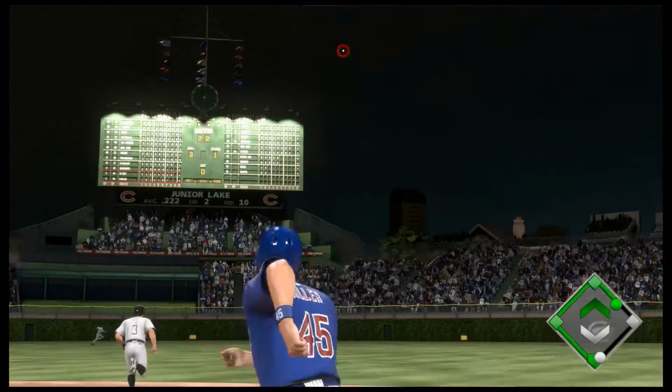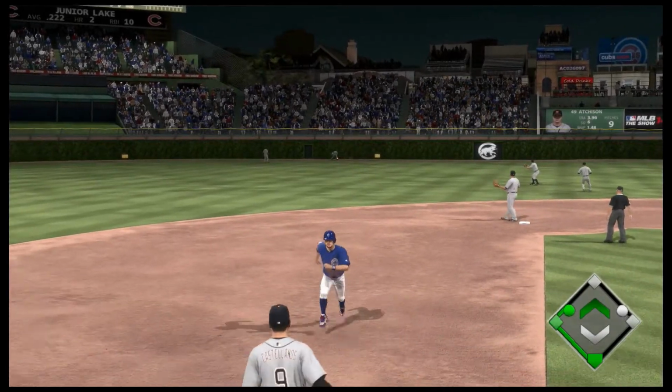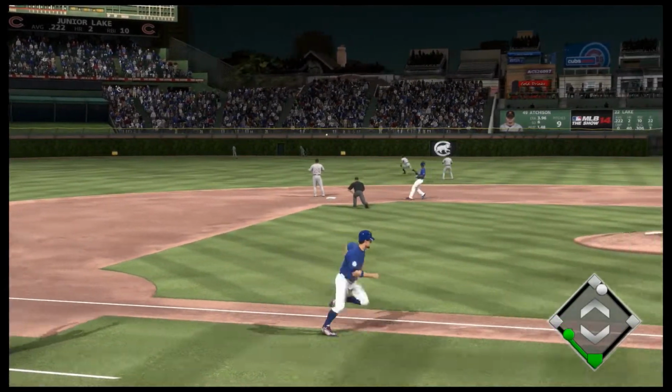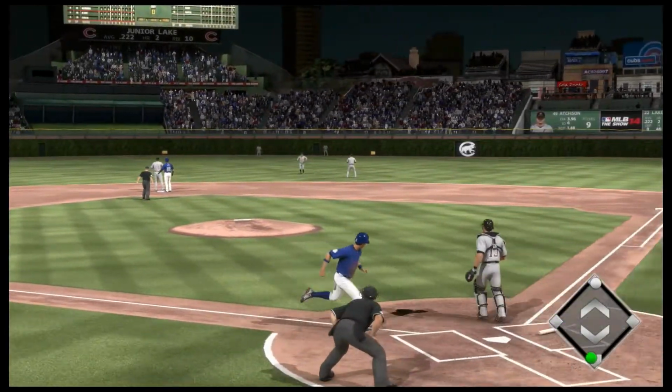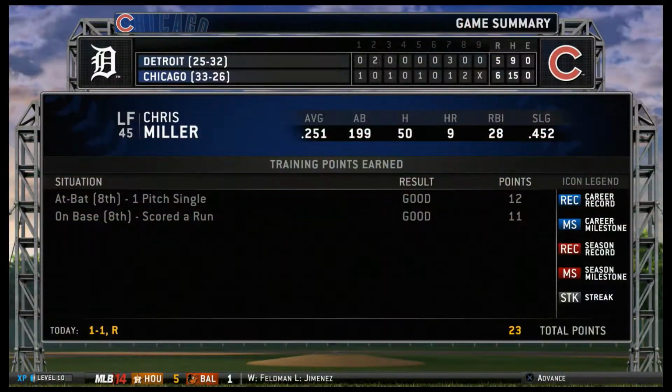There's a line drive, and that's going to get down. And now, how far will they send that man from first? Around third and being waved on home. 4-3 on a 2-run home run by Juan Uribe.